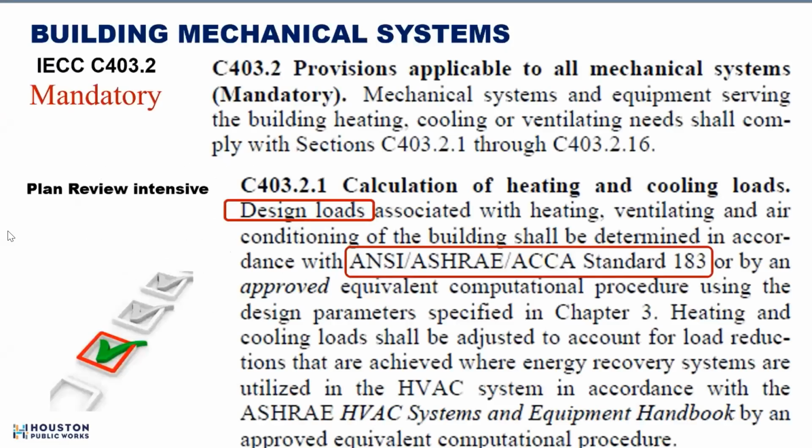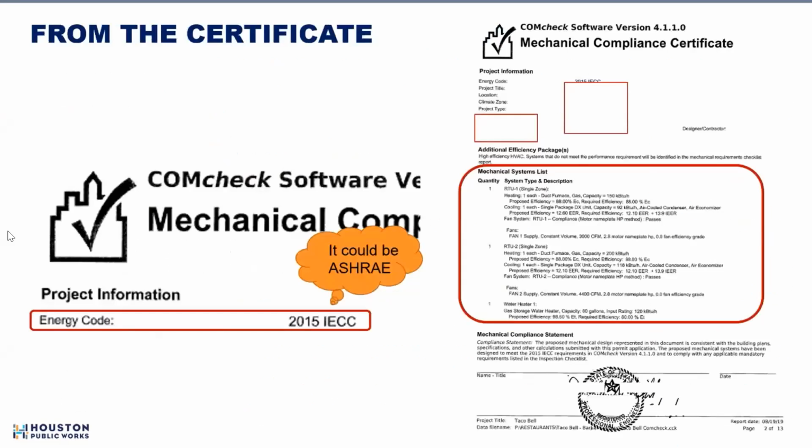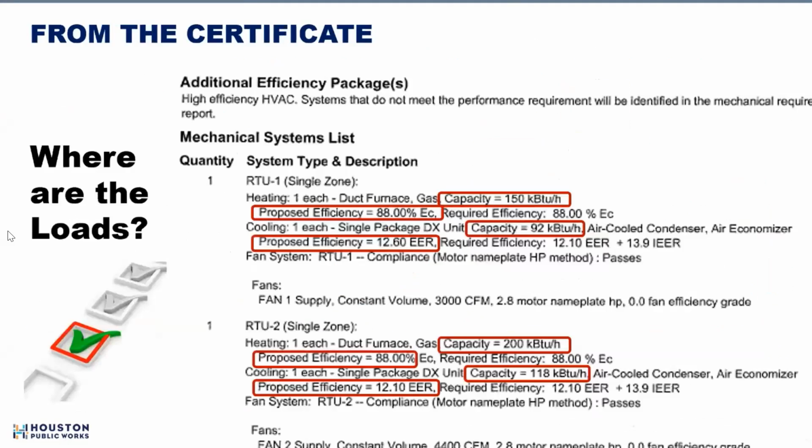So this is one of the first provisions regarding that, and that is design loads, which need to be determined in accordance with another ASHRAE standard, 183. Let's look at the mechanical compliance certificate. Again, the energy code for this one was 2015 IECC. It could be ASHRAE. There are some mechanical systems here. I've blown it up on this slide, and you see that they are for heating and cooling. We have a capacity of 150,000 BTUH with a proposed efficiency, and so on. So this is indicating capacities regarding the building loads.